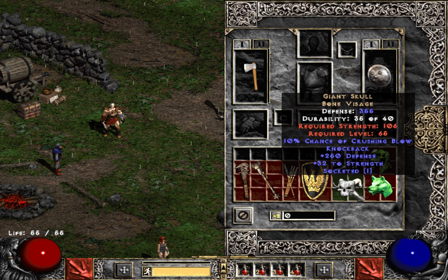Then I found a 4th Giant Skull. You'll notice that this one is pretty crappy. I think the defense roll is literally as bad as it gets. It's only 1 socket, and the strength roll is middling. So I don't know. It's kind of like, why am I even keeping it?